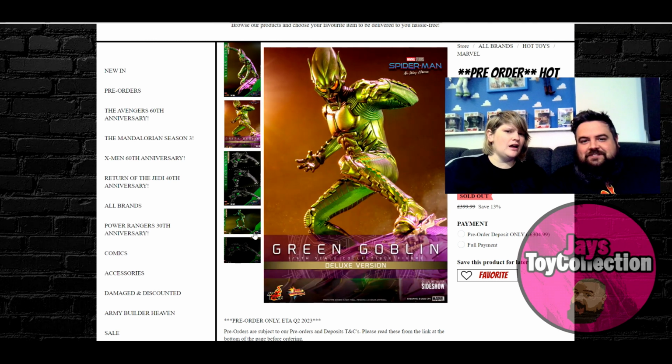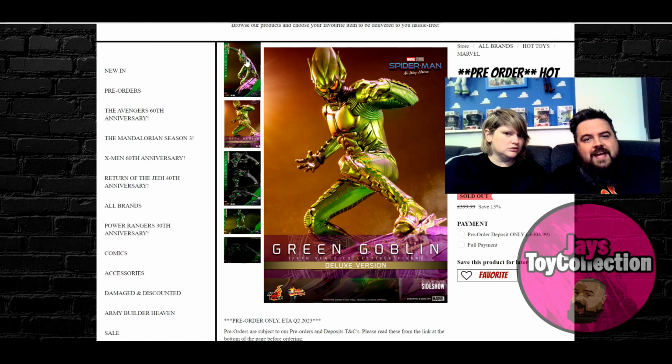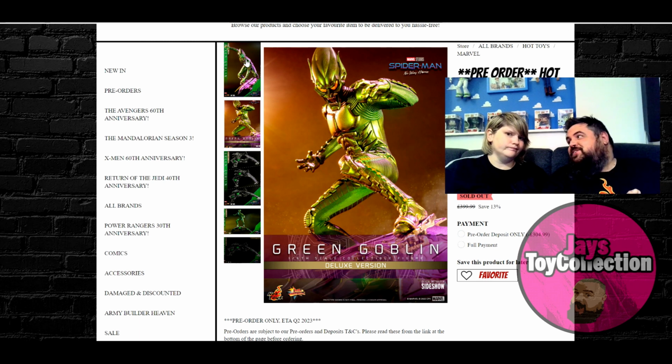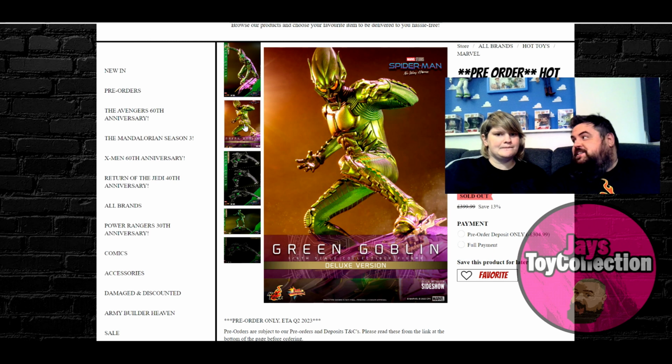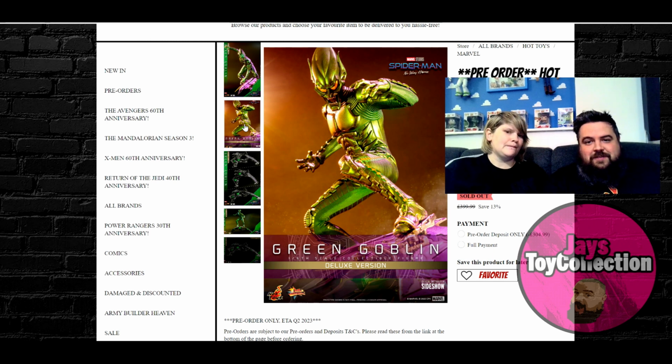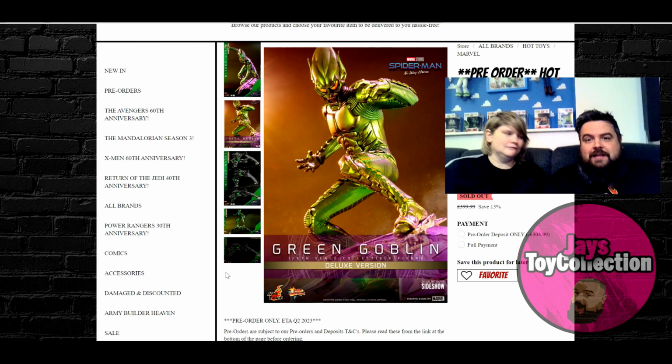But aren't you getting that anyway with what they've announced on Postcon? No, with Postcon we are getting the modern version from No Way Home. If you recognise the mask here, you'll see this is the version from the 2002 original Sam Raimi version. It is marketed under No Way Home because he did wear this suit in the film for about 30 seconds at the start of the film. So, I've purchased the Green Goblin from Spider-Man. So my first Hot Toy.